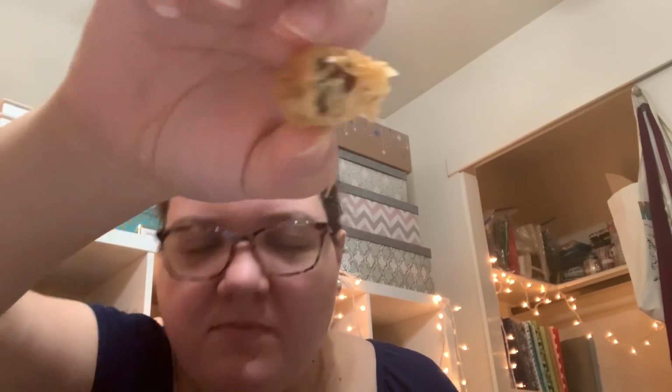So it's my understanding, I believe, that there's honey in this, right? Because it kind of looks sticky. Okay, so the first one we're going to try, should we start over here? The dogs are here. They want their due. Not right now, baby. Okay. So this is what the first one looks like. And according to the package, this is a hazelnut roll. That's what the inside looks like. Oh, it's got to be honey on the outside.